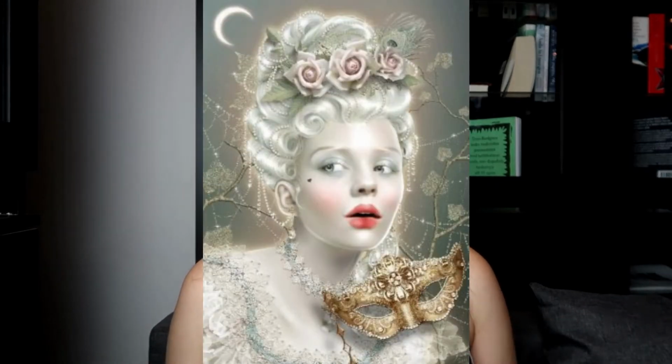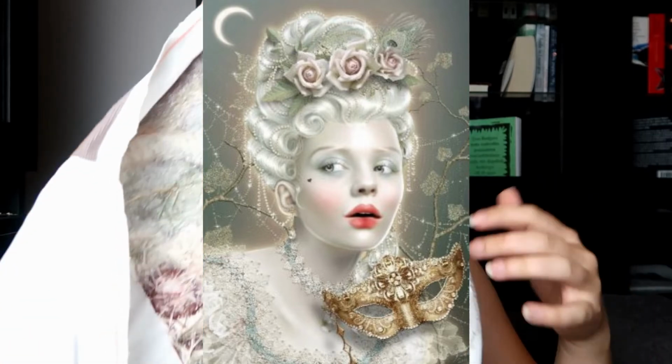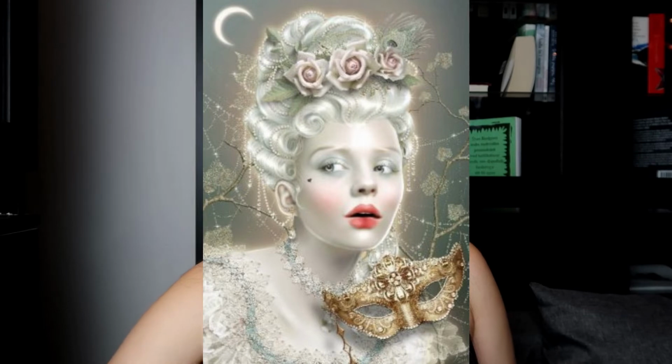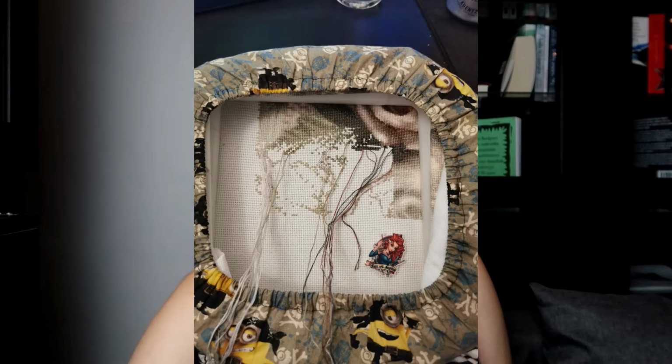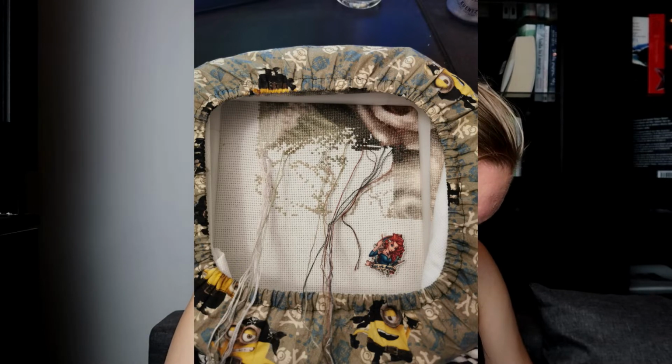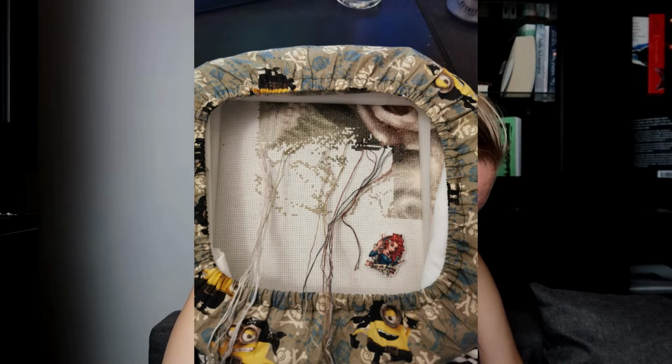Then we have Cinderella, and this is what she will look like and what she looked like before. And I need to have track on that car.